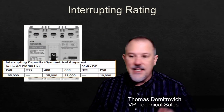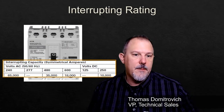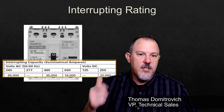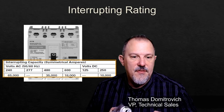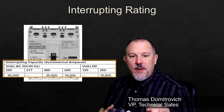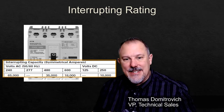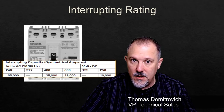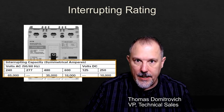So here's an example. Interrupting capacity, interrupting rating. At 240 volts, this circuit breaker can interrupt 65,000 amps of fault current. But at 480 volts, only 35,000 amps. And at 600 volts, only 18,000 amps. The higher the voltage, the lower the interrupting rating.